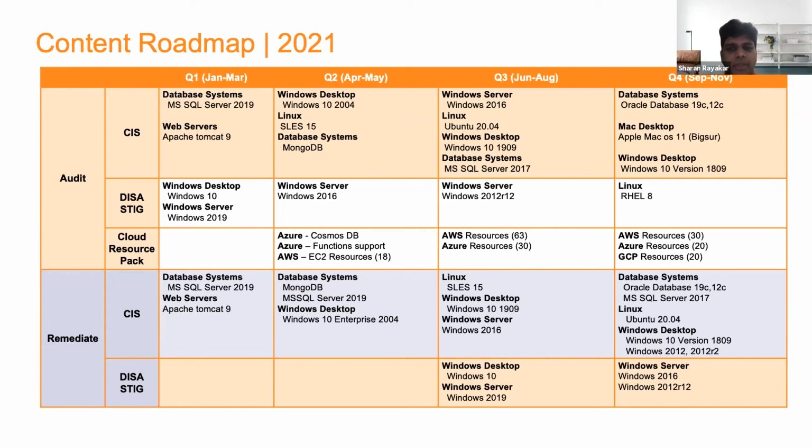On the Linux operating systems, we are also looking at helping produce content for Ubuntu 20.04 as well as for Red Hat Linux 8. And finally, on the Mac desktop, that was something that we are concentrating on significantly in the second half, wherein we plan to add more support for Apple Mac OS 11 as part of the audit content. So apart from just the content, we are also looking to significantly enhance our resource packs, continuing to build and add more resource packs for AWS, Azure, as well as GCP.